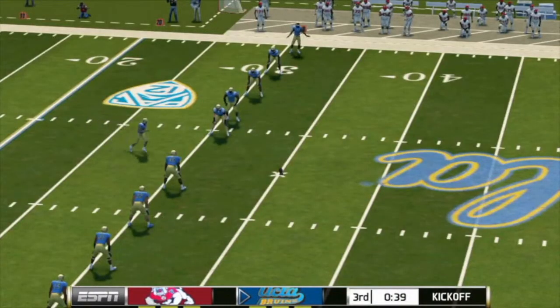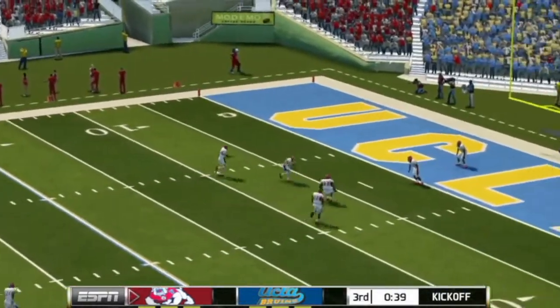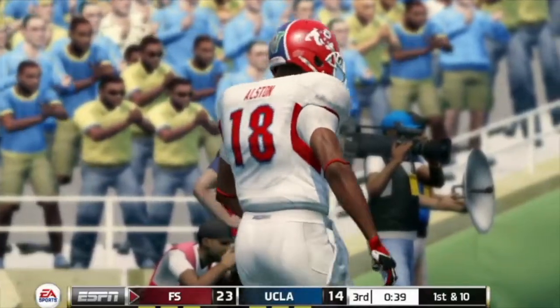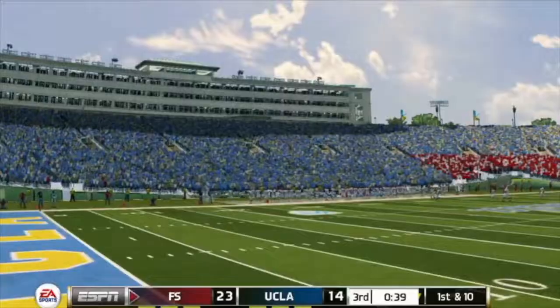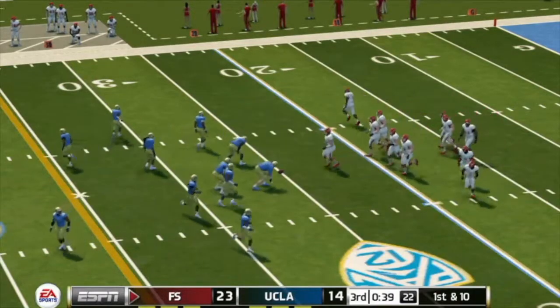The kicker looks like he's ready to kick this one off. He just drills this one. And it goes into the end zone, down for a touchback. Both sides have made their way back out, and we're just about set to get going again.